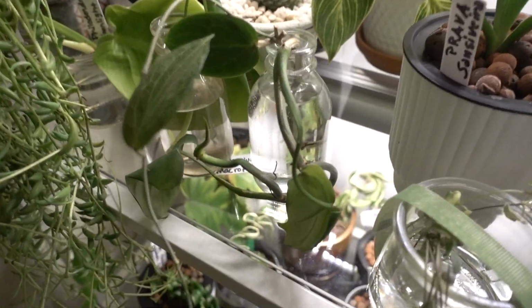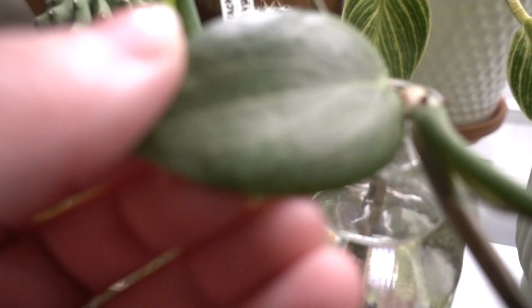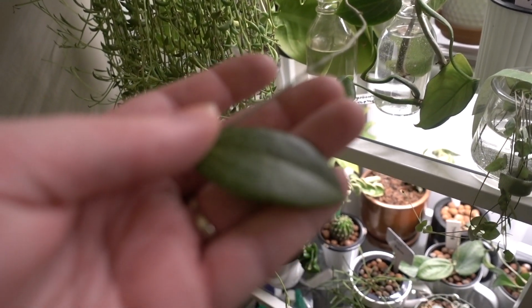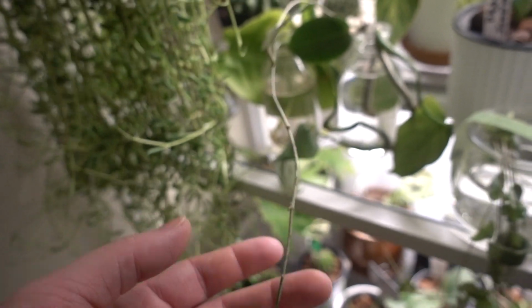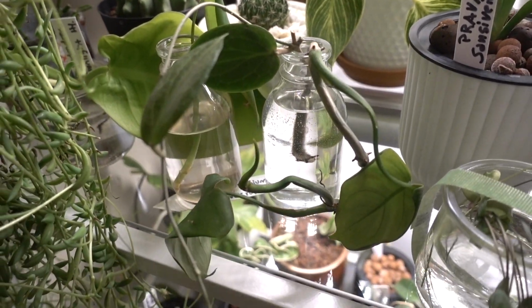Okay, here's some more propagations. This is my Hoya Eldritchi Eye, which I cut recently, and I'm trying to propagate to see how it takes to water. It's just one stem. I still have 2 other stems there, so if it doesn't work, it doesn't work, but I think it'll be fine. I think it's gonna prop really well.